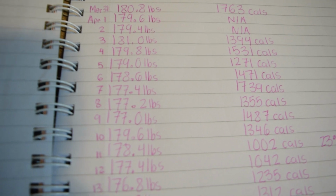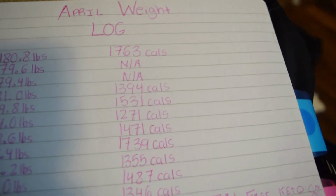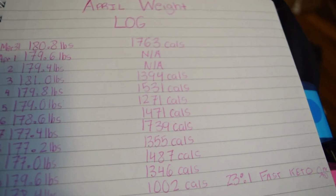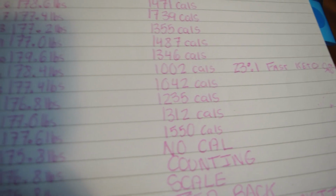Why do you want it this way? Because it's easier to see trends and patterns when it's written down in line form, even with the calories. N/A, I'm not sure what happened there. Probably didn't track my calories. That happens, but as you can see, look at that. And there's my first day of Keto OMAD, like the 23-1 Keto OMAD, as you can see.